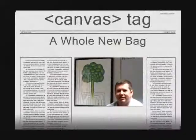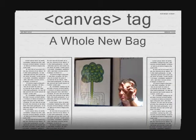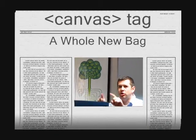There's a new tag in HTML called the canvas tag. You just say canvas / canvas, and then you can put as much JavaScript as you want inside that block, and it will do amazing, magical things. And I've seen some really cool stuff done with it. But at its core, it's really just JavaScript. And Flash can do a lot more.